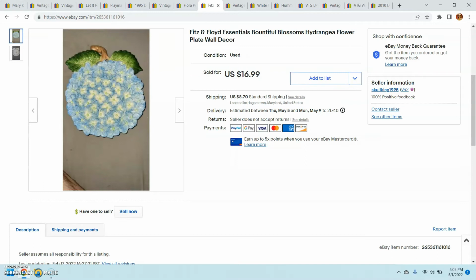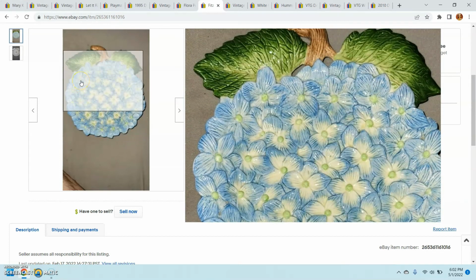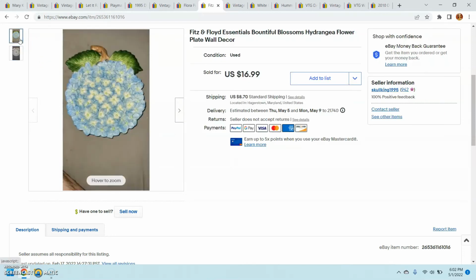So this came from one of our town garage sales. Our small little town had a town day, and there was a craft fair going on near our little park, and a bunch of houses around it were having yard sales. And I decided to go later on in the day once I realized that there was some stuff going on. So I found this Fitz and Floyd hydrangea flower plate. I paid $3 for it. I don't know how old it is. I'm not really good at identifying the age of Fitz and Floyd pieces. But anywho, I paid $3 for this. I thought about taking it down off of eBay and putting it at a live sale, and it actually sold for full asking price of $16.99.